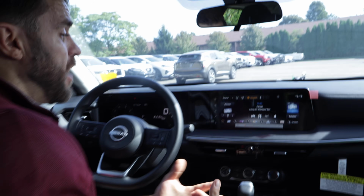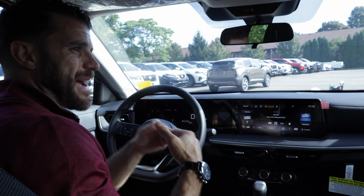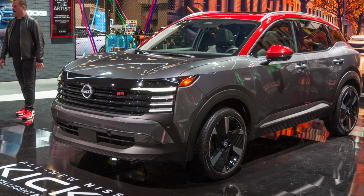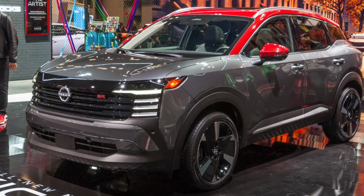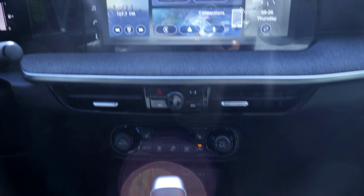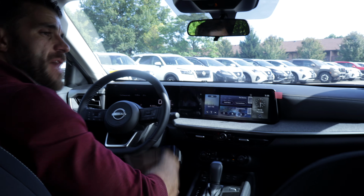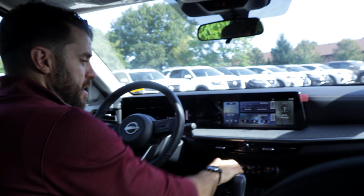Doesn't sound too bad coming out of those 4 speakers. If you want to upgrade your sound system, the SR package, which is the top trim level, is going to come with the Bose audio sound system. With this SV package, you get the digital temperature control and the wireless QI charger. So that's one thing you don't get in the base model.